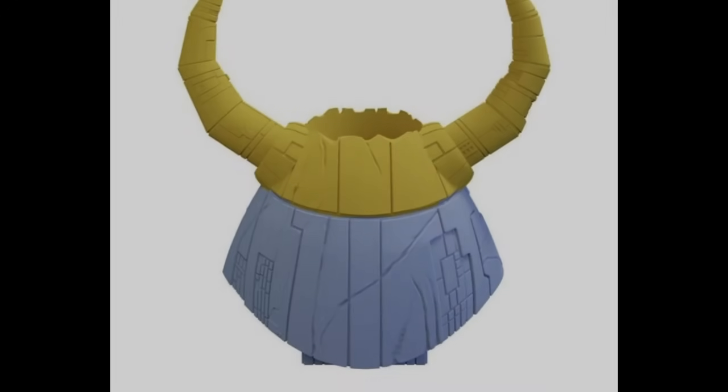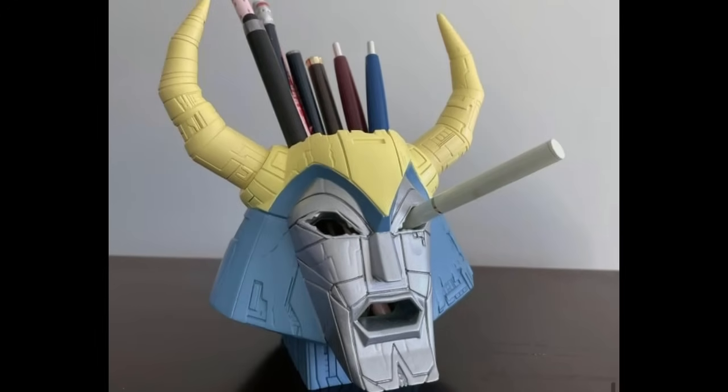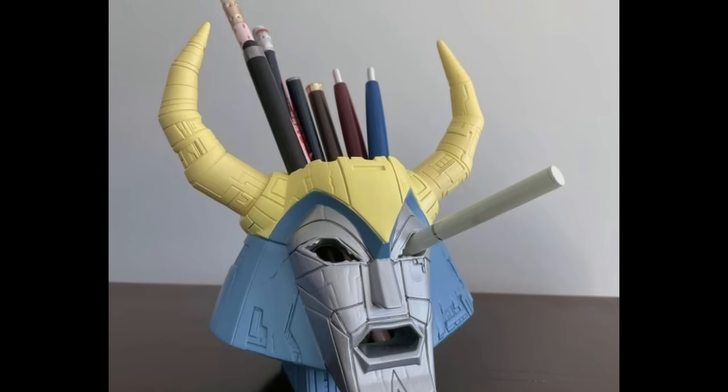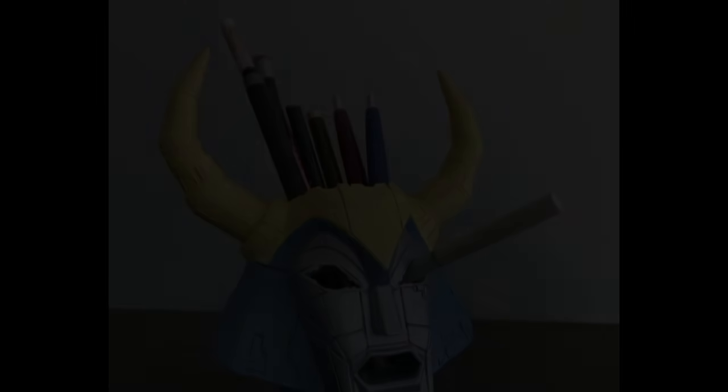It looks a little cowy for me though. Like, if it wasn't painted as UNICRON and you told me that was just a bull's head or a cow's head, I'd say yeah, I believe you. It's a cow, right? It's a cow.